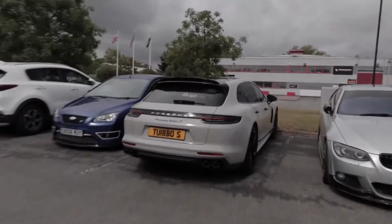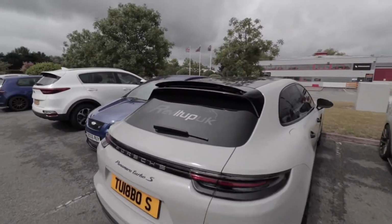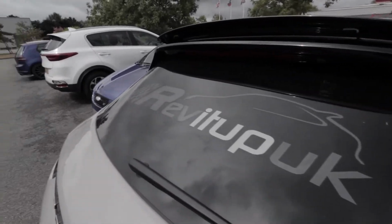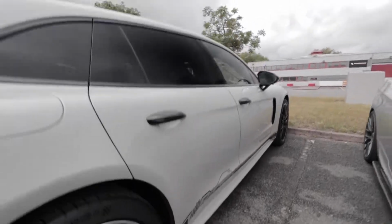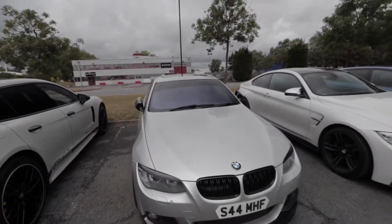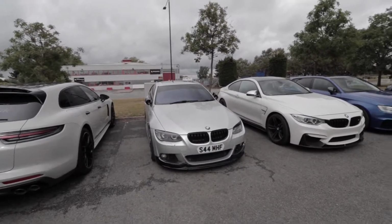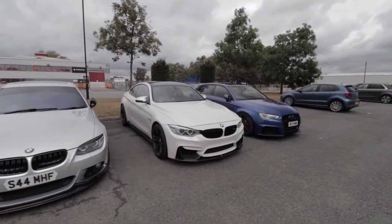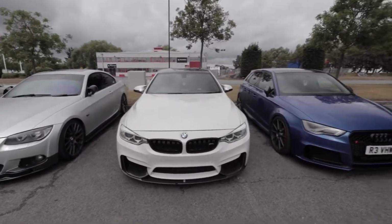Obviously Mark's Panamera Turbo S E-Hybrid. Just got those new stickers I think we mentioned last week, so nice, branded everything on there and on the little side skirts, really nice. Then we got my E92 330D, my car I go on about it enough, don't need to touch on it anymore. Got Cal's Stage 2 M4, no front plate, fell off obviously, you wouldn't drive around with that I'm sure.